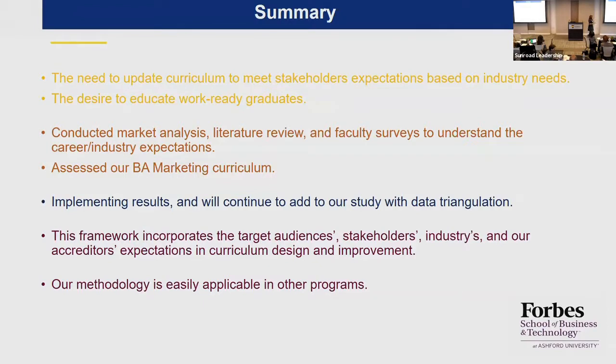And then based on that, we assessed our BA in marketing curriculum. And as you see, we came up with some interesting results that we're going to implement into our courses and curriculum. But we need to continue to add to the list of skills from different resources for data triangulation and validity. We think this is an effective framework because it incorporates viewpoints of different sources from the target audience, which for us are adult learners. We incorporated our stakeholders' expectations, the industry and employers, and we will also add the accreditors' expectations into the design.